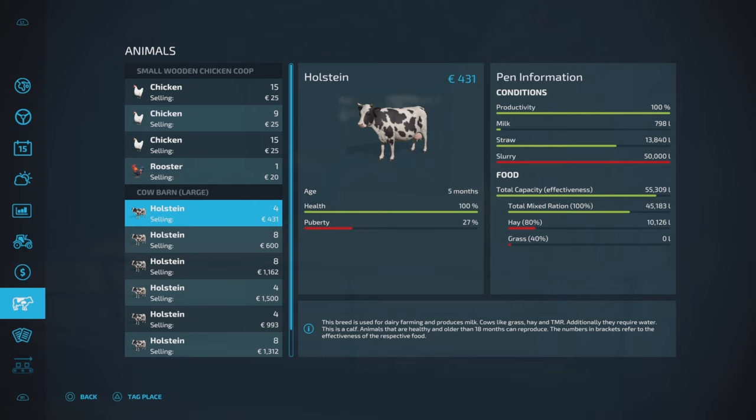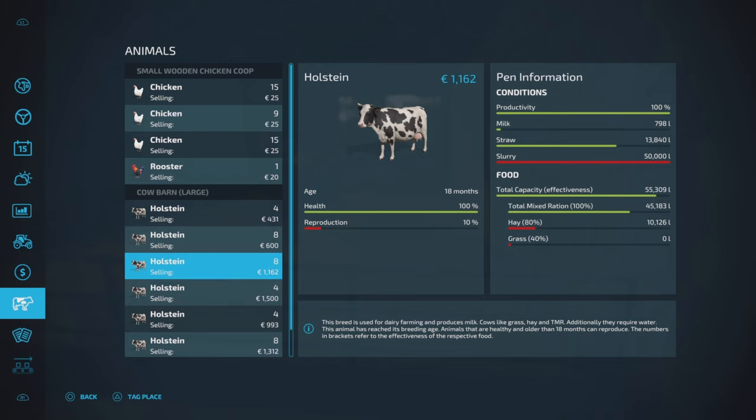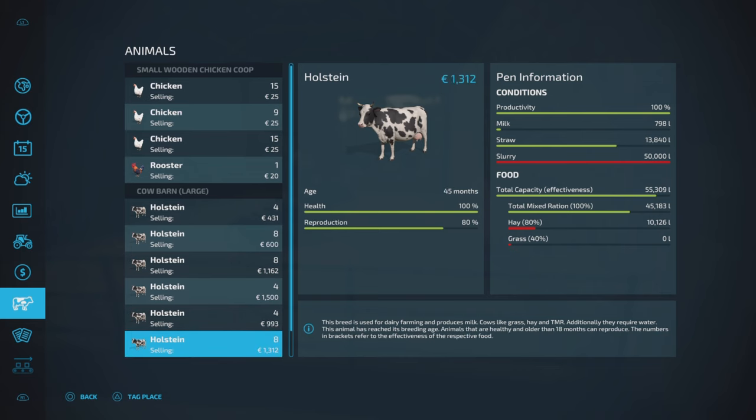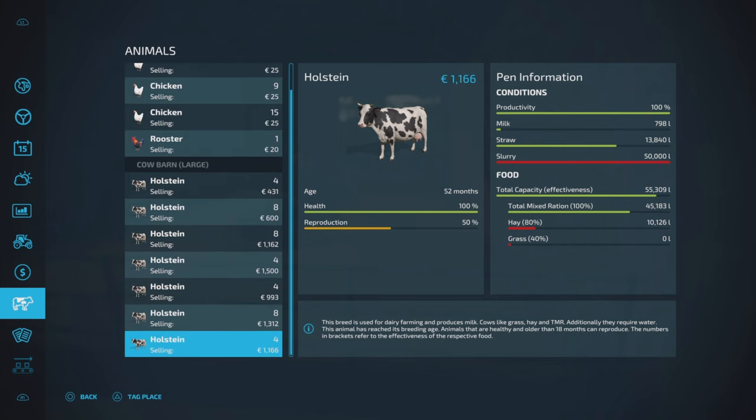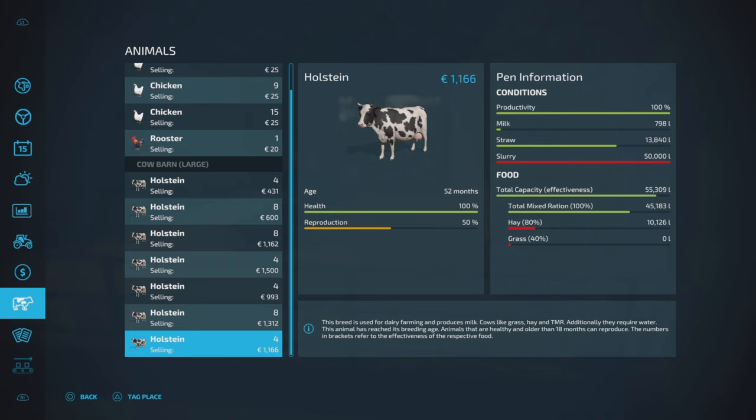Let me scroll through these cows real quick here. Reproduction at 10%. Maybe those, at 18 months, maybe these will start producing milk now. Maybe we'll get more. Those are at 80%. I'm not 100% sure at what point cows start producing the milk. These are 52 months. What is that? Not quite 5 years old. 60 months would be 5 years old, right?